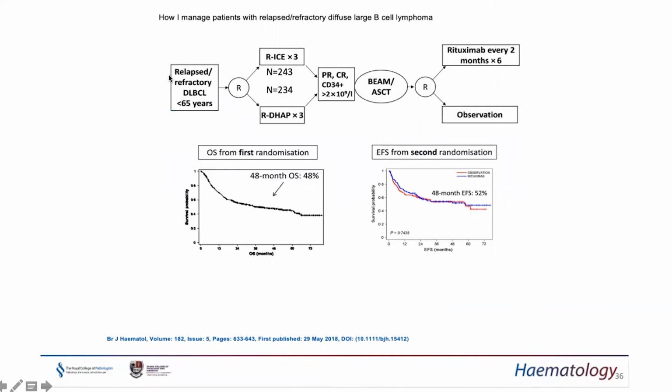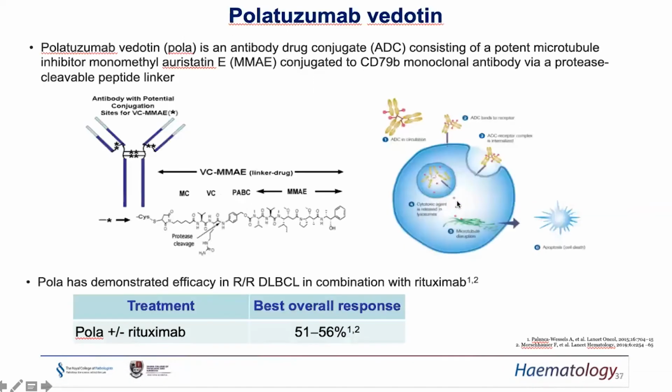This is a schema of how we manage most young patients who relapse or are refractory to R-CHOP in diffuse large B-cell lymphoma. This study randomized 3 courses of R-ICE versus R-DHAP, followed by BEAM autologous transplant, and then either maintenance or observation. The overall response from first randomization was pretty similar, about 48%, about half of them had a good response, and there was no observed benefit from maintenance afterwards. So R-ICE and R-DHAP give similar outcomes for relapsed or refractory diffuse large B-cell lymphoma, and there is no advantage of following that by maintenance treatment.